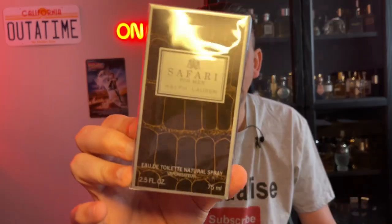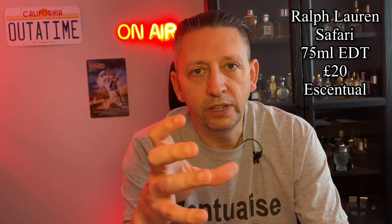So it's from 1992 and it's a Ralph Lauren fragrance, Safari for Men. I have been after this for a while. So for £20 for 75ml, I'm really chuffed with that. Now Stuart is one of these guys that probably buys more fragrances than me. I know, it's hard to believe. But he'll get a fragrance and then buy every single flanker that it's had, which I just think is amazing. When he sends me pictures of the stuff that he's got, it's just brilliant.